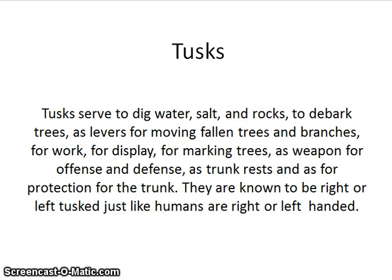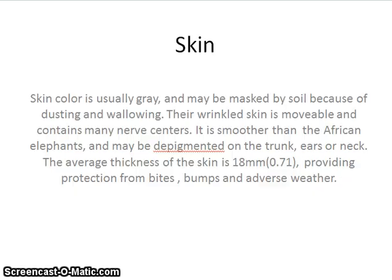They are known to be right or left tusked, just like humans are right or left-handed. So they would use one, like their right tusk if they're right tusked, to do things mostly, or left tusked. And they would use their left tusk to do most things.